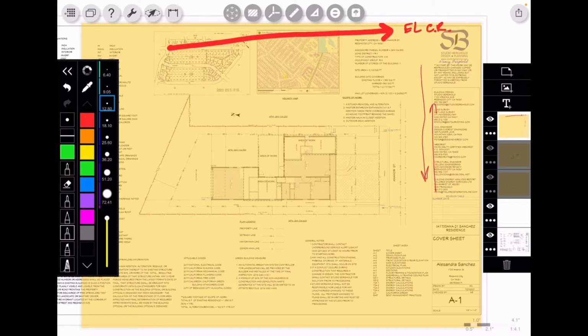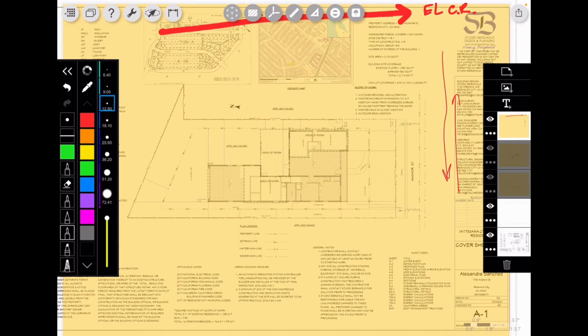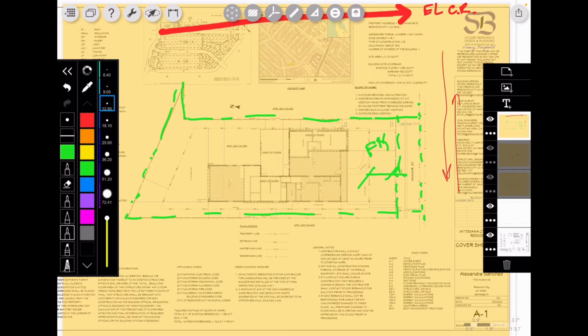But the house itself, let's talk about the house. This is the front side of the property line. This is the back property line. All this is the property line, and this is the setback: front yard, backyard. We have here side yard. We have around 5 feet. Those are the setbacks here in Redwood City. 5 feet.